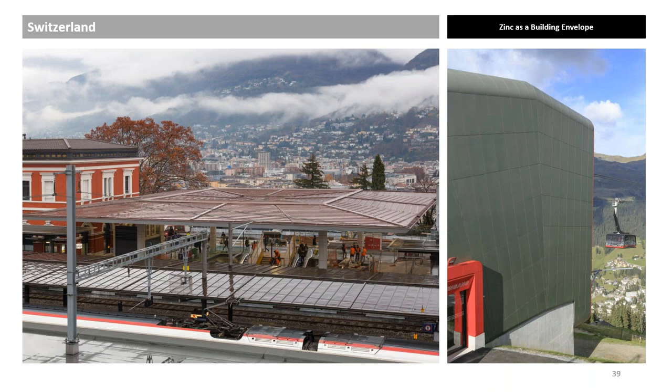Now further north into Switzerland, and apologies for the stereotypes, but there's a cable car station in pigmento green zinc in a rain screen panel, and then a railway station in pigmento red using a more traditional standing seam panel.